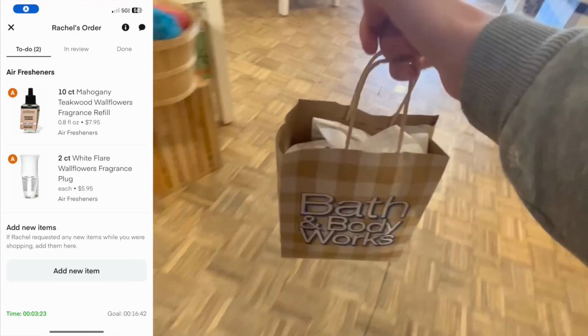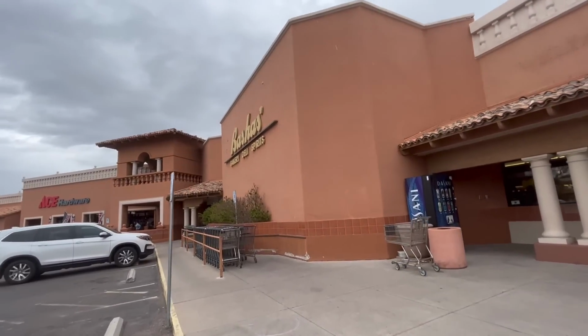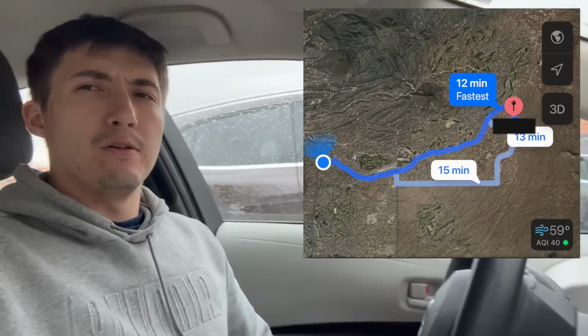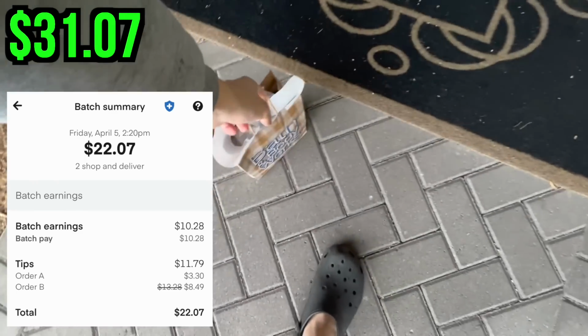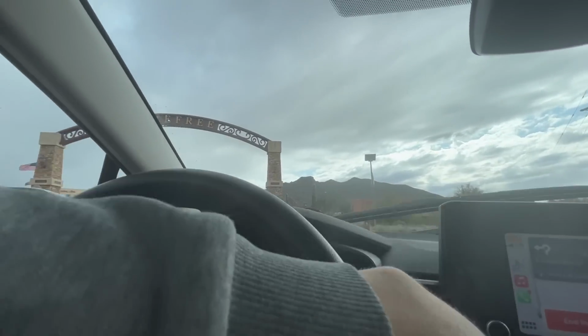I got the first shop done quick because the employee helped me out finding the items. The second shop didn't go so well from Basha's because 2 of the wine bottles were out of stock, which is going to lower the pay. And to make it worse, the checkout line was insane. Alright, time to do the drive now. And so far, we're only at $31.07 in an hour and 45 minutes, moving at an hourly rate of $17 an hour. And that's since we started our first order, being generous, not including the drive up to get here.